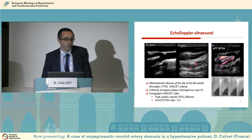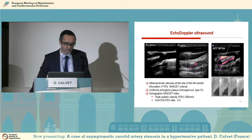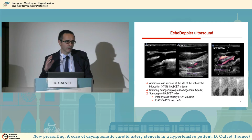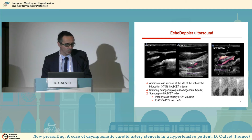As you can see, this echodoppler was done, and it showed an atherosclerotic stenosis at the site of the left bifurcation, or maybe just downstream of the bifurcation, which was estimated at about 70% according to NASCET criteria in morphology. Regarding the grayscale, the plaque was uniformly echogenic. It was a homogeneous plaque, type 4 plaque. And regarding the sonographic NASCET index, we had a peak systolic velocity increase of 280. That translated to a high PSV ratio of 4.5. Then the hemodynamic data and morphologic data were very consistent with severe carotid stenosis, estimated at about 70% according to NASCET criteria.